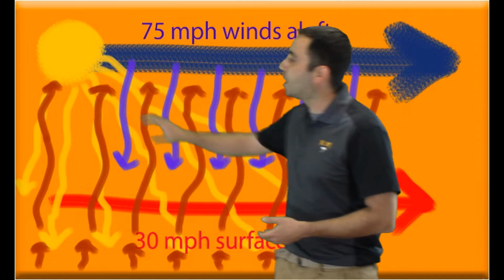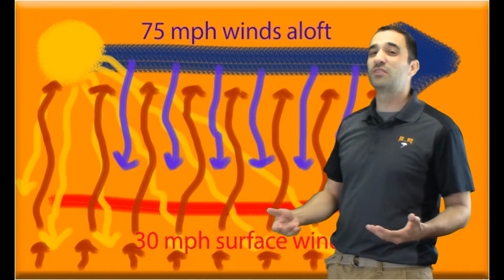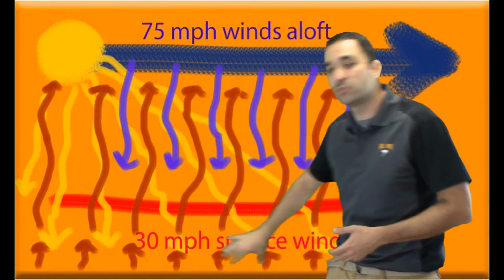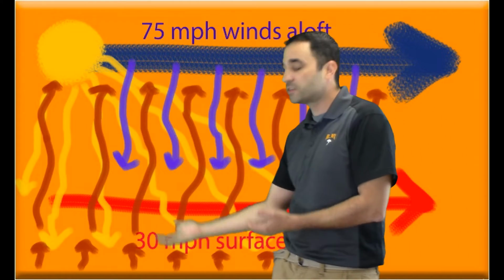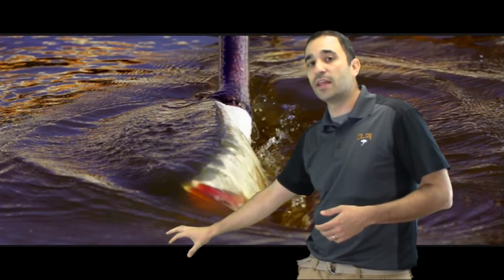Now, just imagine up above the earth and higher up in the atmosphere, we have stronger winds because of less friction. So let's pretend we've got 75 mile an hour winds coming up from aloft and about 30 mile an hour wind stream down at the surface. Well, as the sun beats down on the ground and starts to warm up that surface, the air at the surface wants to rise, and what's got to replace that is the air aloft, and that starts mixing down some of those stronger winds.